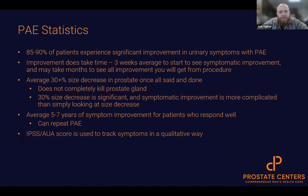And like I was talking about before, because we're not totally killing the prostate, we do put a time limit on how long we expect it to be effective. On average, people that get good results initially from this procedure will go 5 to 7 years before they might have recurrence of symptoms that is similar to what they had before undergoing the procedure. And that time frame is maybe a little bit shorter than some of the other procedures, like a TURP or something, depending on what source you're looking at.